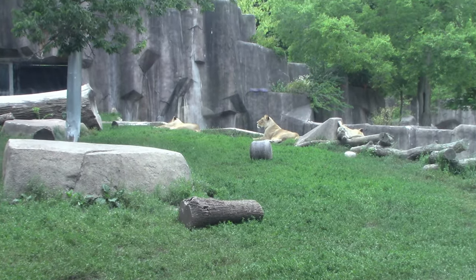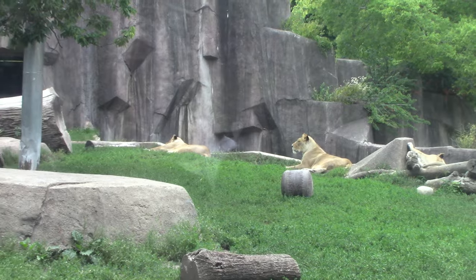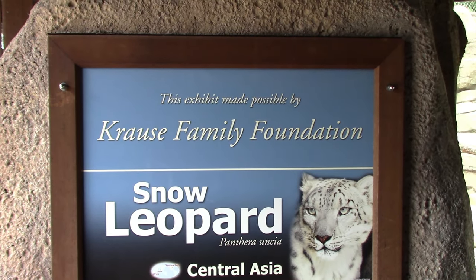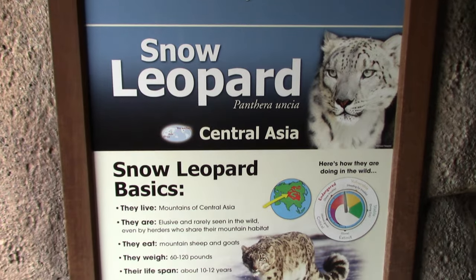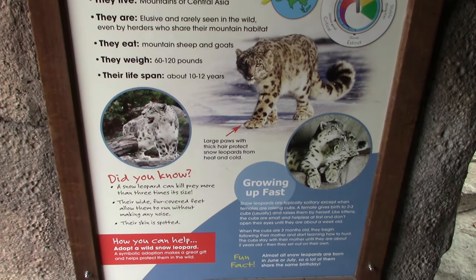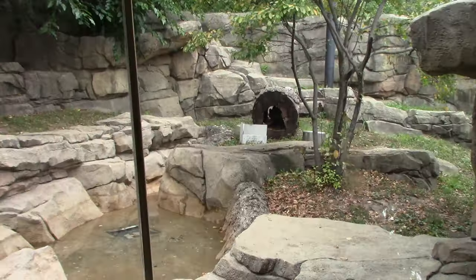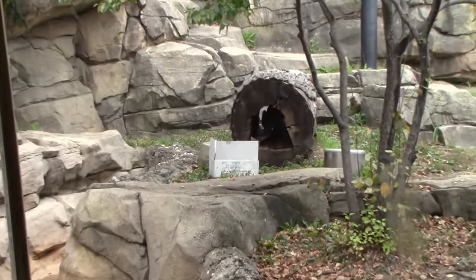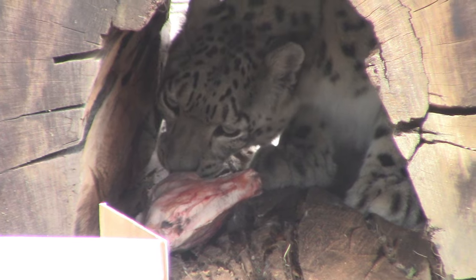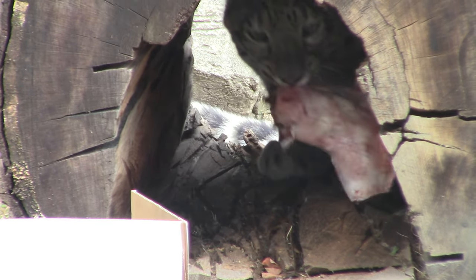Oh, wow. Some gorgeous kitty cats. All right, we got snow leopard. Another fantastic habitat. Snow leopard's right inside of the log. Like it's having its lunch. You see the bone. Oh, he's eating. He's eating a piece of meat.